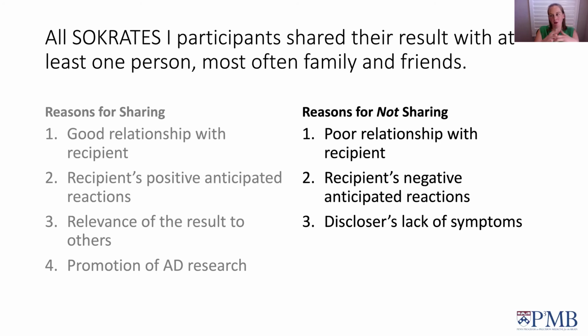They weren't having any problems that made it necessary to share with others, but they acknowledged that they could loop back and tell them if it became necessary because of symptoms. And then the last point I'll make here is that a few people hadn't shared yet, but not because they were unwilling, just due to that last assessment in the disclosure decision-making model about message efficacy.